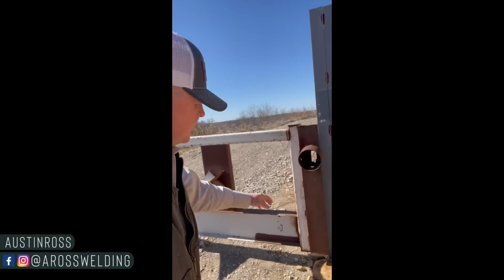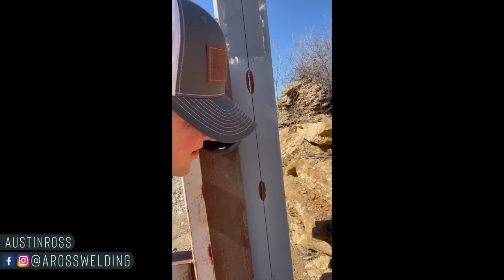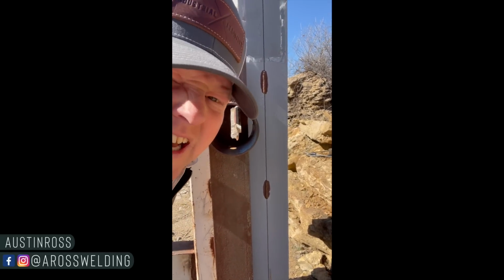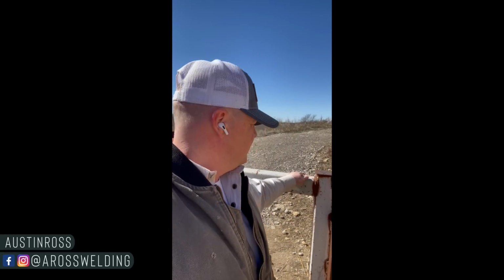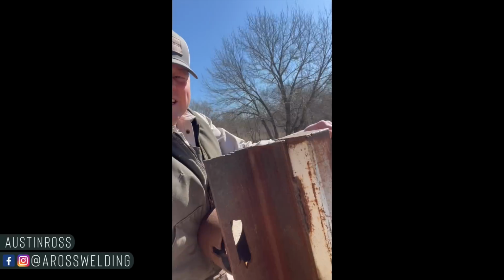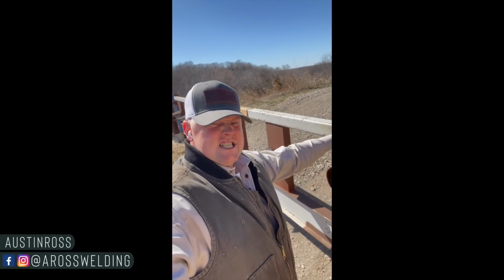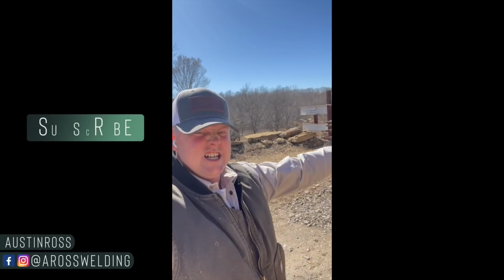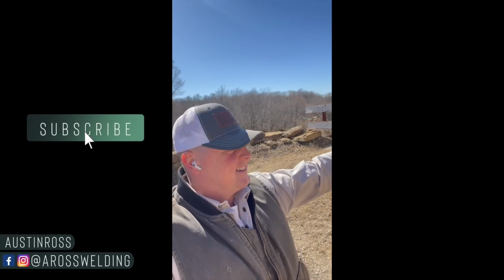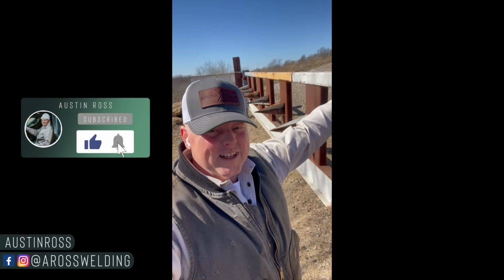Because if you look here, it won't even latch because it's sagging and it's not lining up right. But holy cannoli roly poly, that is just incredibly heavy. Beautiful view though up here. Wow, that thing will smash a toe if it falls off that hinge.